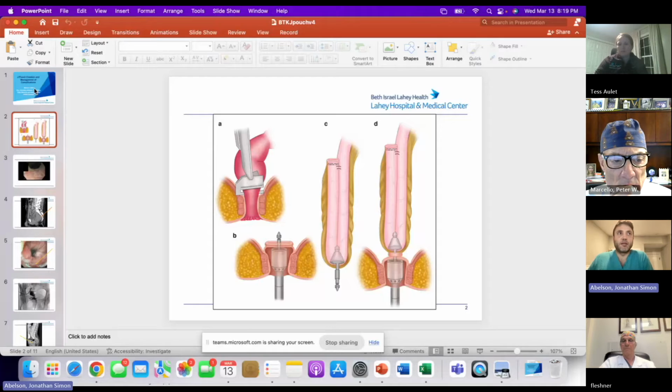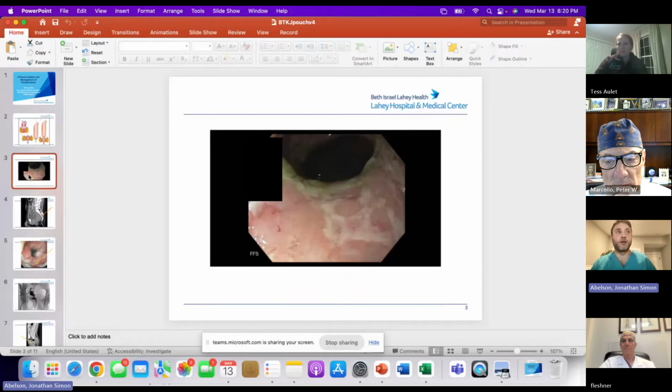Like we said, it's a second opinion. You do a pouchoscopy yourself, and that reveals a fairly long rectal cuff at about 5 centimeters from the dentate line. And there's severe inflammation with erosions and ulcerations in the rectal cuff. The pouch itself is normal. And so again, we just remind you, if you want to follow along with YouTube, you'll see some endoscopic images of the rectal cuff here.